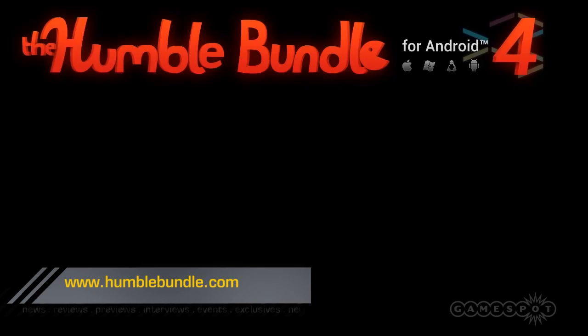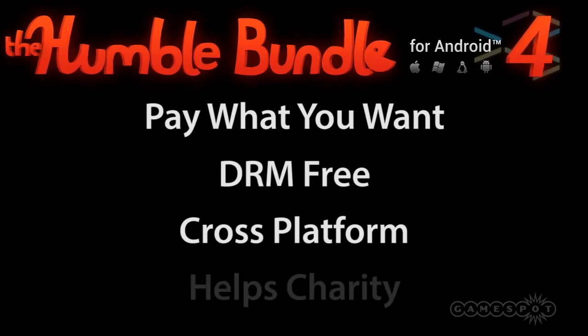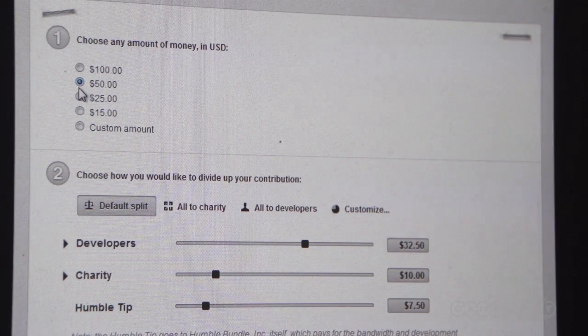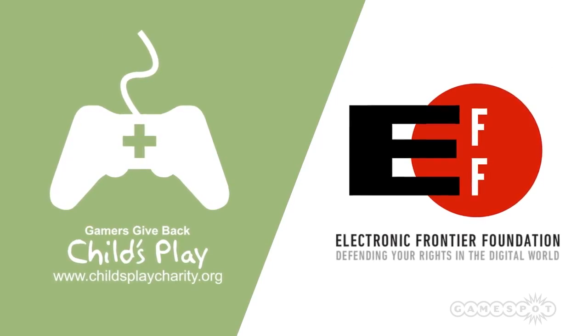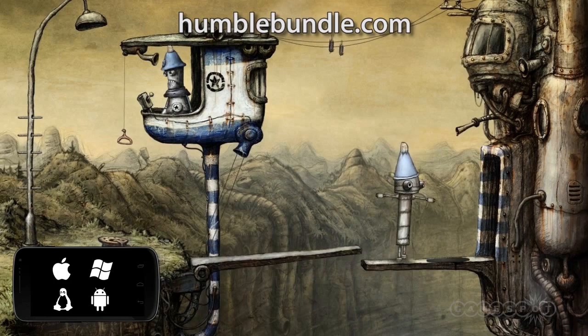If you haven't heard of the Humble Bundle before, here's the deal. Humble Bundle is a collection of DRM-free digital stuff that you can purchase by paying what you want to whom you want. Really. You can pay $5 to the developers, $50 to the Humble Bundle organizers, or $5 grand to charities like Child's Play and the EFF. They'll even sweeten the deal and throw in some bonus content if you pay more than the average amount.